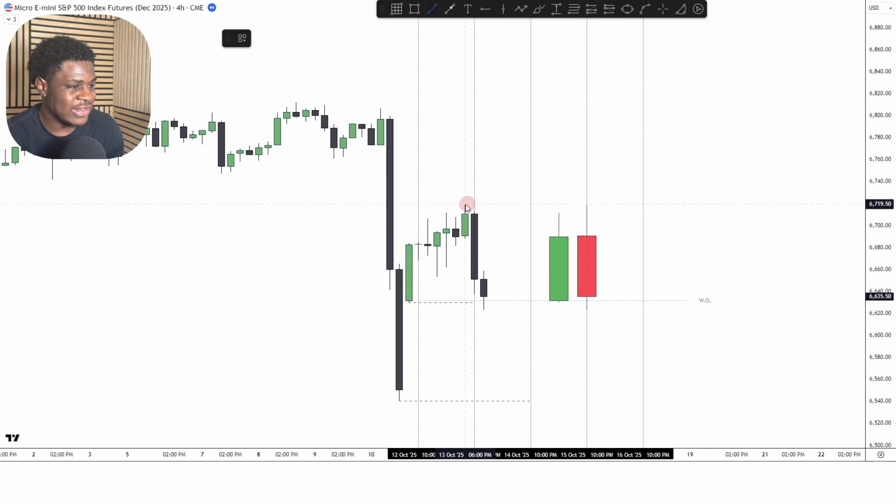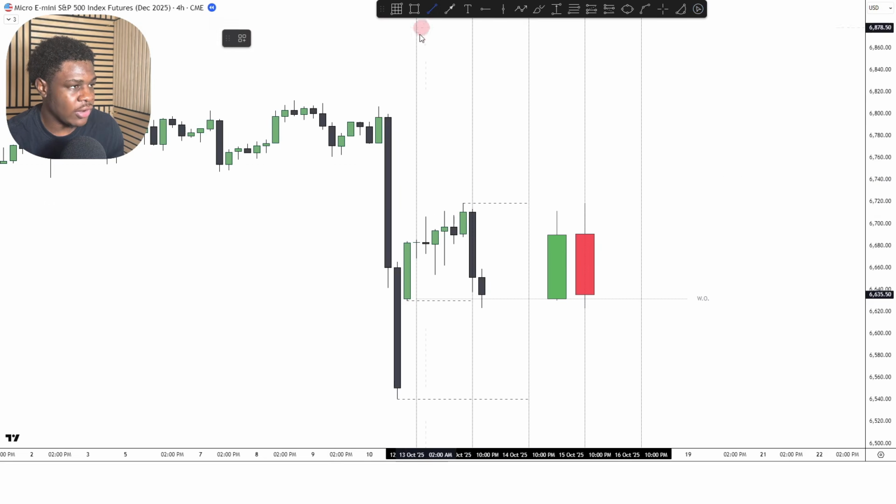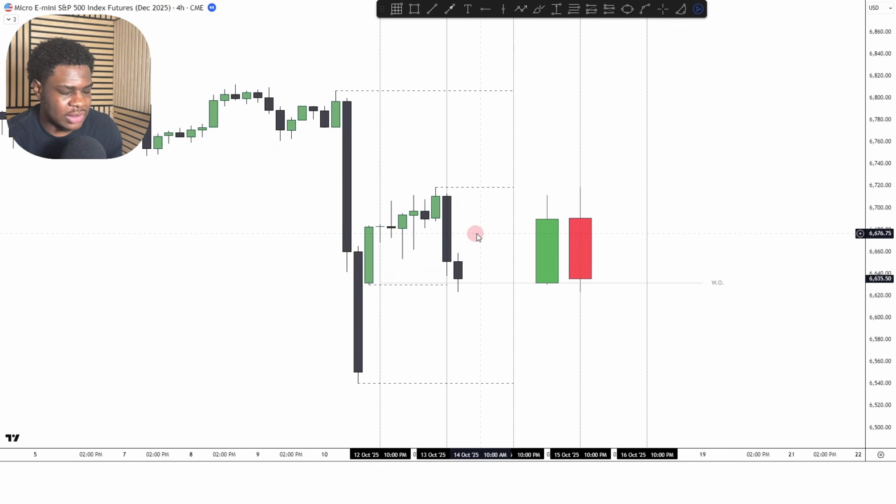Up here, we can take note of this high. This is the previous daily high. This right here is the high of day, right? This is where the market opened up. And we can also take note of this high up here, the previous weekly high. As well, when it comes to levels of inefficiency, you want to take note of fair value gaps and order blocks.